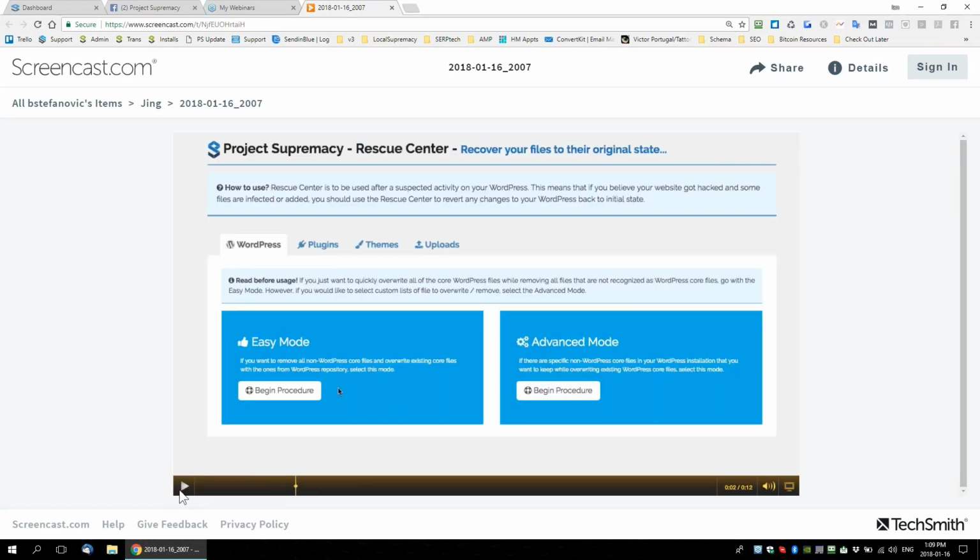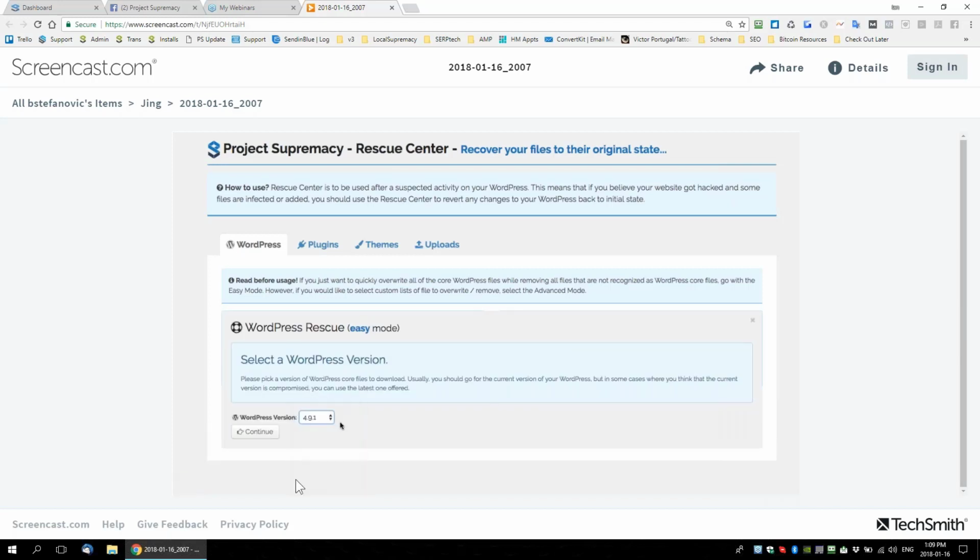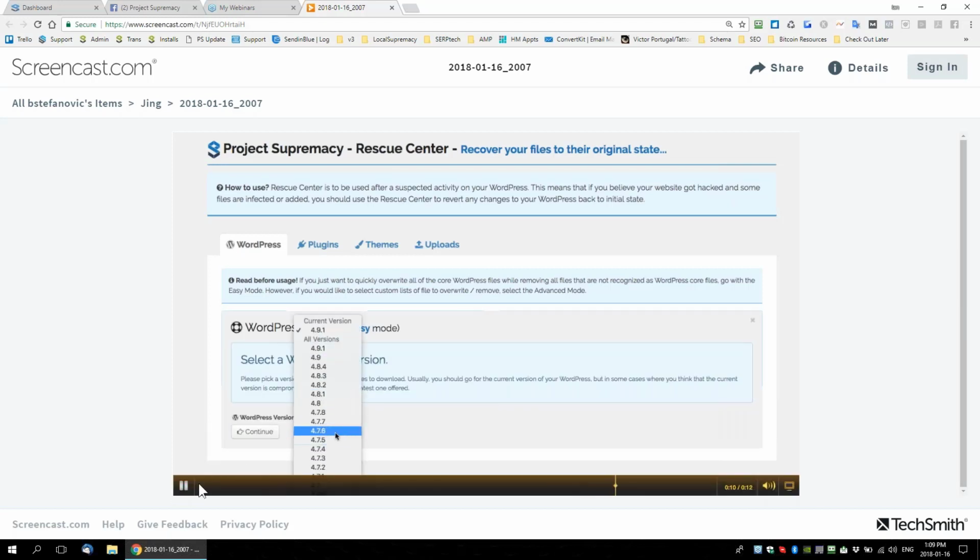So this is coming to each of your plugins. So this won't be inside the app. This will be in the plugin. There'll be a new tab called Rescue Center. And we're going to have 2 different modes, the easy mode for people who don't really know what they're doing and the advanced mode for people who do. But what you'll be able to do is select the core file that you have of WordPress. So if you're running WordPress, any of these that you can see here, 4.7, 4.8, 4.9, whatever, you'll be able to reinstall your WordPress core files.